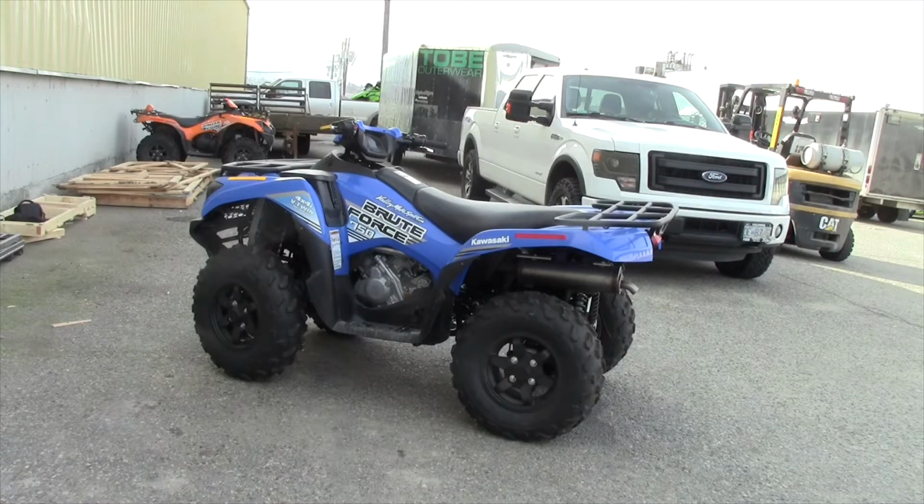I like this particular model because it actually comes with aluminum wheels. It looks a lot better than just black steelies like my other one had. They've done a few changes to the body style and stuff, which I think looks really cool. I love the blue color.